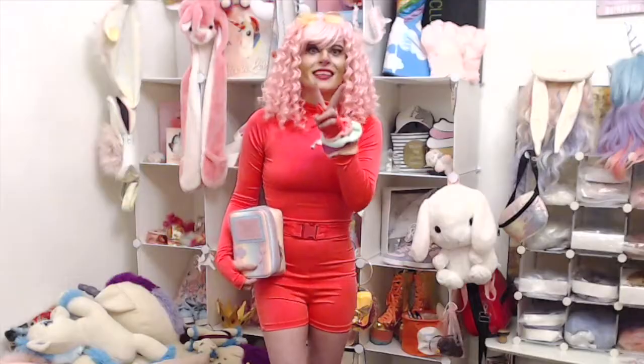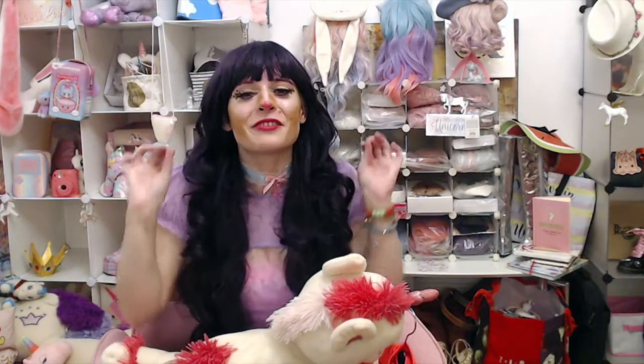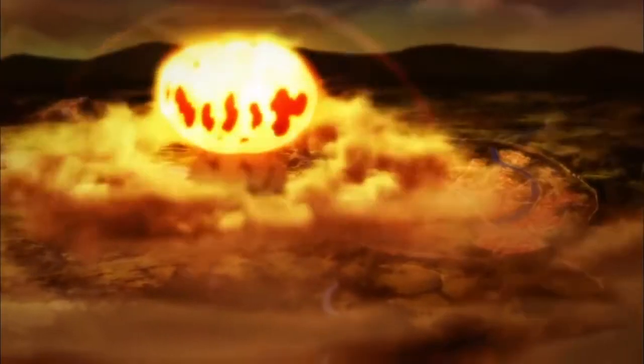Okay, outfit 2. Let's go. Wow, that was fun. Those glittery boots are, oh my god, they blow my mind just thinking about them.